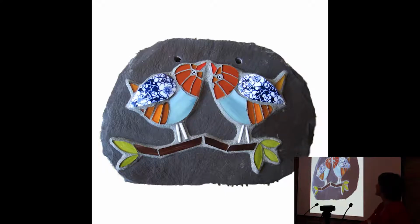And I've developed these little mosaics, still keeping with that precision of cutting. They're very small mosaics that I do of birds and flamingos and fish, and they tend to be end-of-day ceramic, like the scraps from a bigger project that I use in these little pieces.